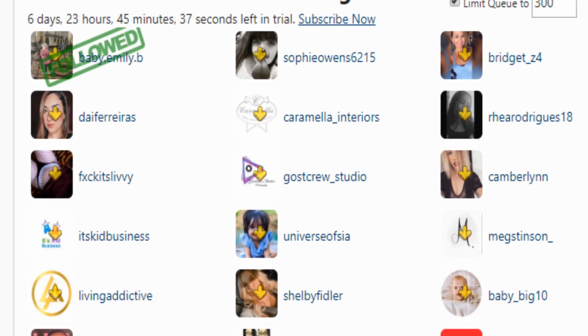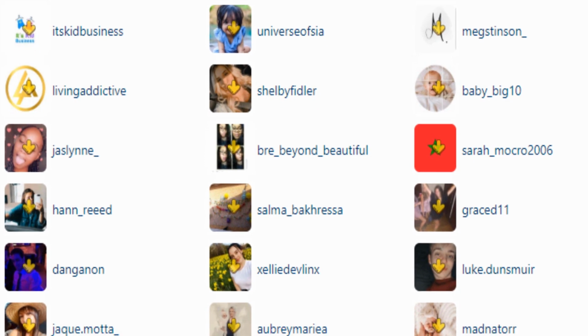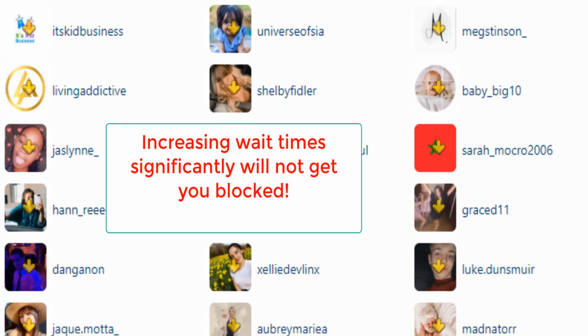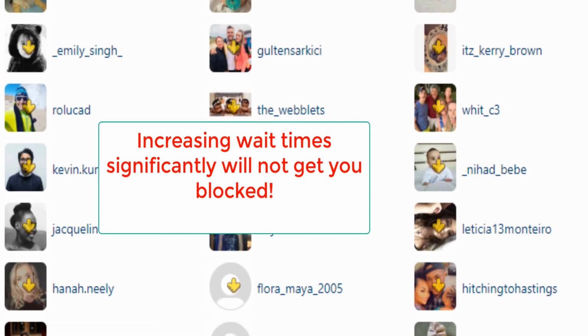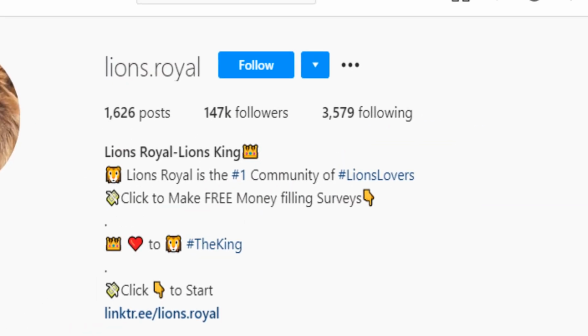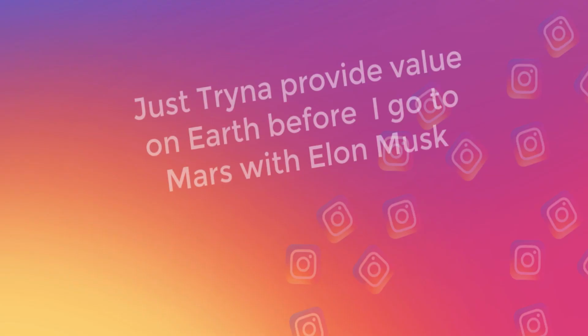Now don't panic if you get an action block. The thing is, if you violate the action block consistently, then you probably get banned, or maybe have your account disabled, or maybe have your organic reach go to 0. And so you want to make sure, like I said, be careful about this. Again, this is just an experiment. For now, I am at about 6,498 followers. Let's see in a few days when I do part 2 of this video what it gives.